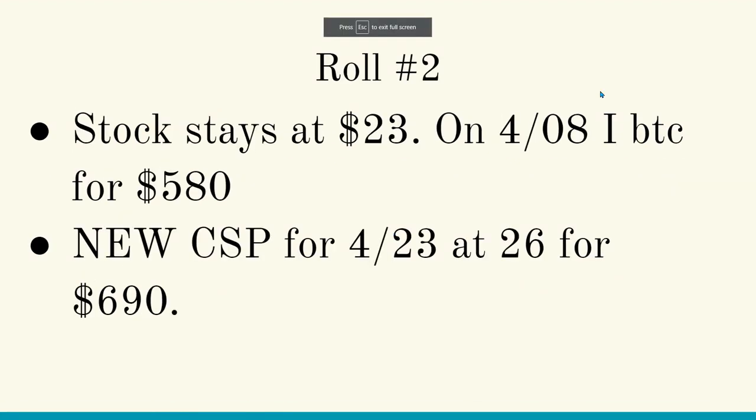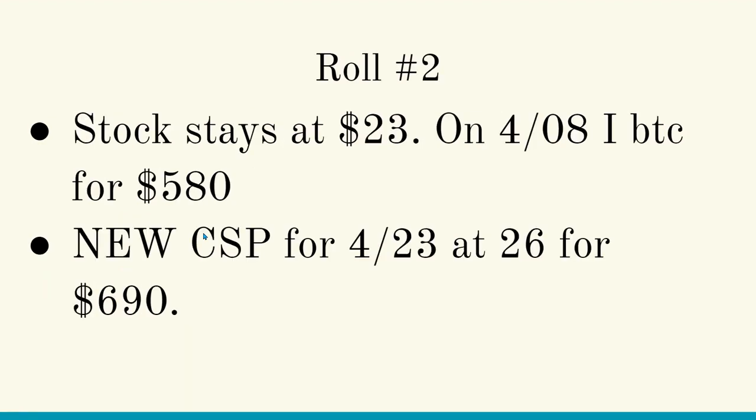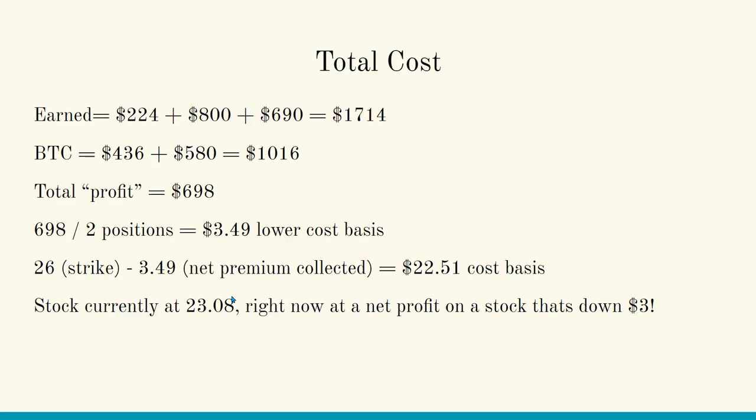Okay, so currently on April the 8th, the stock is still at 23, but I bought to close this at $580. That is a gain from my $800 that I sold it at. Then I did a new cash secured put, went all the way to 4/23, still at $26, and I made a $690 premium. So let's look at the full numbers on this.